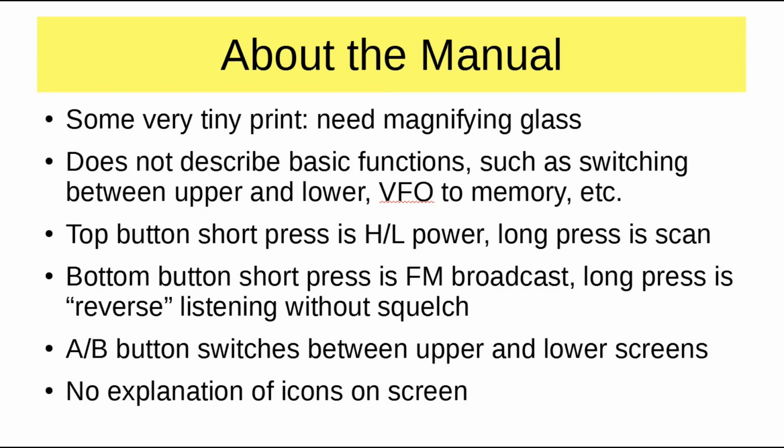Now, that's interesting. Well, let's take a look at the manual. We've got to do that. There's some very tiny print. You need a fairly high power magnifying glass and some bright light. The manual does not describe basic functions such as switching between the upper and lower frequency register, switching between VFO to memory, and so on. The top button, short press, is high-low power, long press is scan. Bottom button, short press, is FM broadcast. Long press is reverse listening without the squelch.